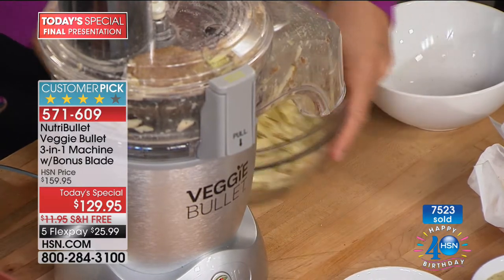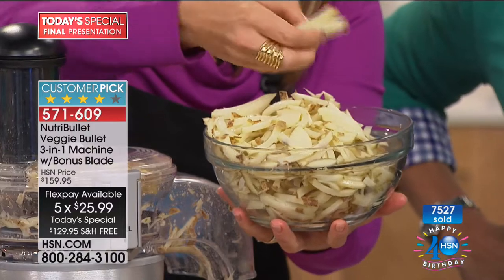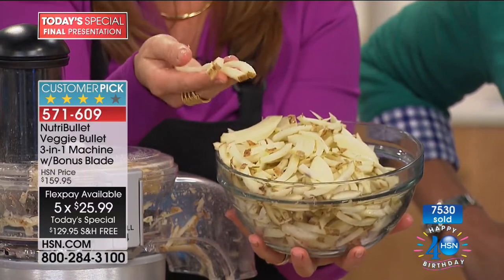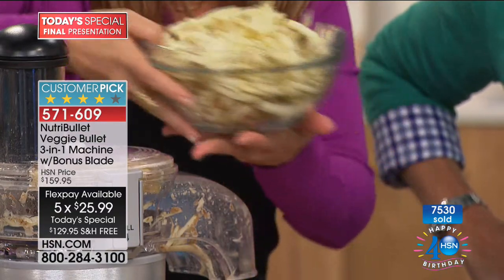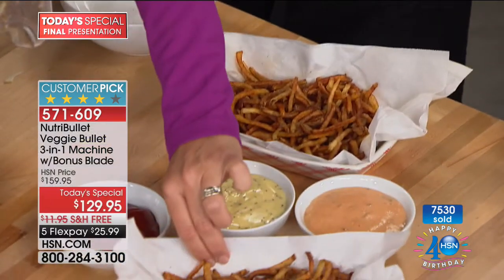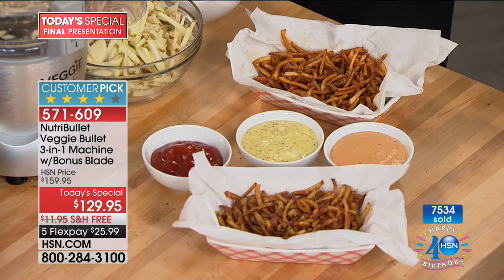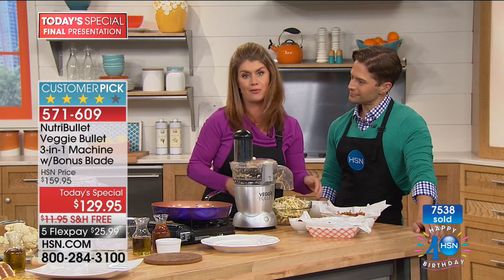I have to hold this up. If you're a fry person, this is worth it just for that. Think of how long it takes to cut up a potato to get fries, and not to mention, they're never the same size. Look what you're able to do. You can do sweet potatoes, carrots, regular white potatoes, red potatoes. You can make a homemade fry and not have to buy those frozen ones at the store, or why don't you become the frozen guy?